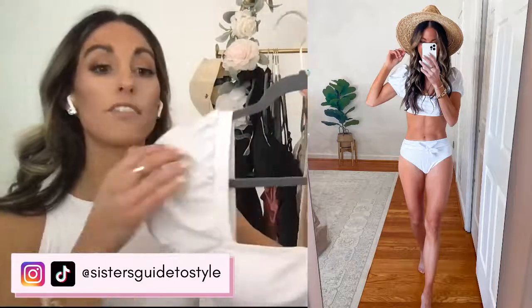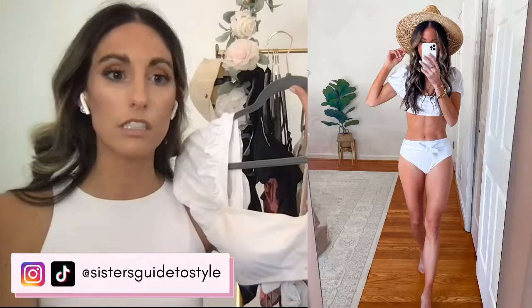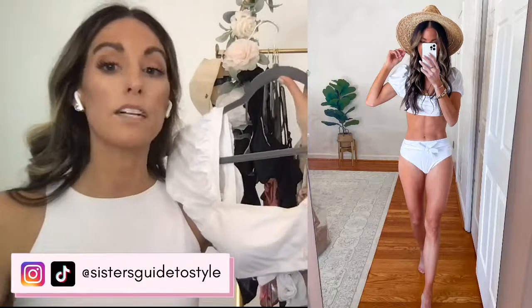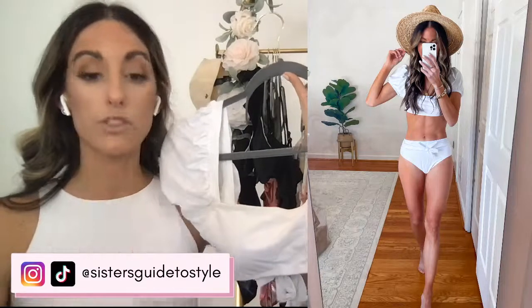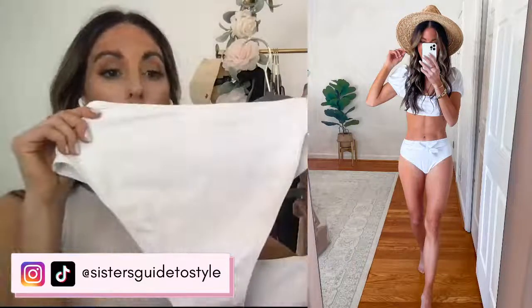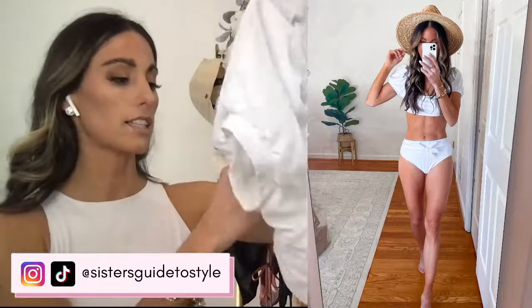I will say if you have a pear shape body, this would look really flattering on you because it kind of draws the eye up with the puff sleeve. Also, the high-waisted bottoms also draw the eye up and kind of highlight a smaller waist. So that is also a really good point for this swimsuit. It has a really cute little tie here in the front, has really good coverage in the back if you're worried about coverage. It's super classy.